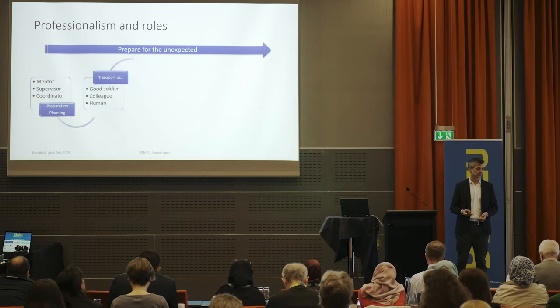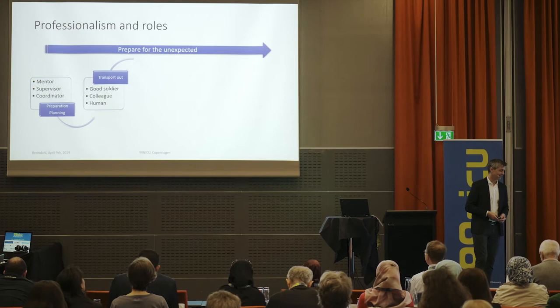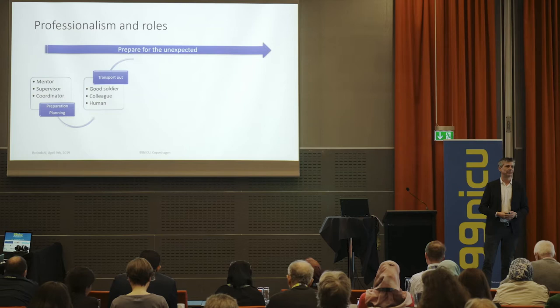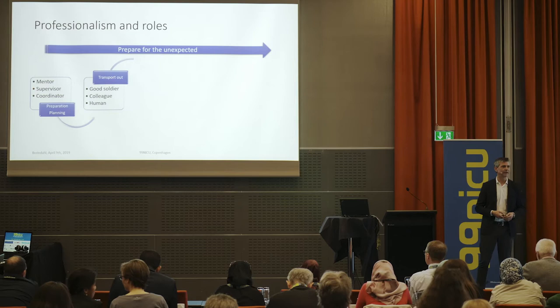Once you go out on a transport, you need to be what I call a good soldier. Now, what does that mean? Well, it basically means that you can fall asleep almost anywhere, awaiting some sort of catastrophe. You also need to be a good colleague. You need to be a human being. You need to interact with your colleague. This is a great opportunity of getting to know each other and also talk about everything else. But this is where you establish and keep a very good relationship and teamwork within the medical crew.